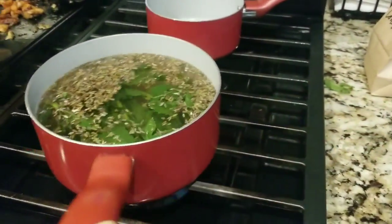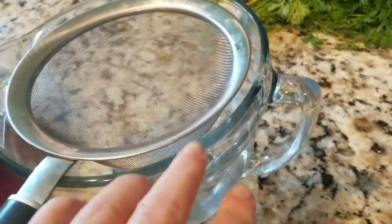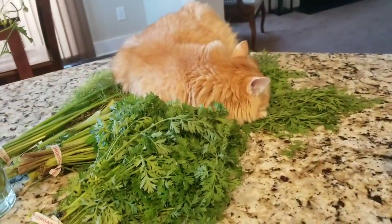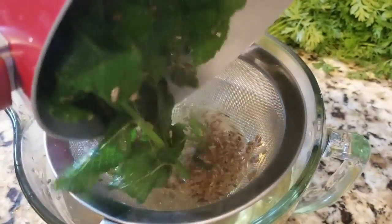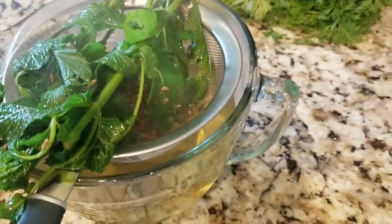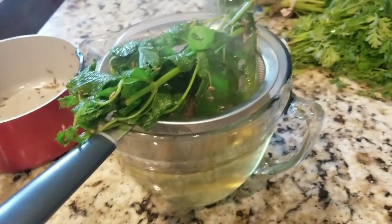So it's been about 10 minutes that it's been in here. So I am going to strain it. There is my metal mesh colander on my glass bowl that has a spout so I can pour it easily into that jug. Apollo's still laying on the carrot tops. He's sleeping. And then doing it left-handed. It's still pretty hot. But I'm going to save the mint and the lavender. I'll rinse that out. And then do another batch. And then pour it in the glass container. And when that's cool, I'll stick it in the refrigerator so tomorrow I can enjoy some nice iced mint tea.